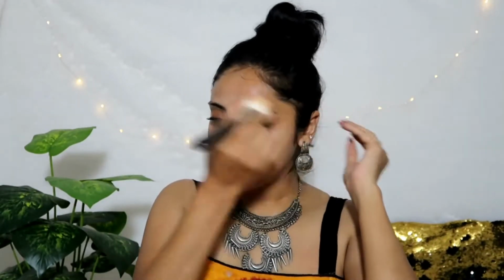And I know this foundation is a little light for my skin tone, but I had a foundation in the same Superstay range in the shade 310. I'm not sure, it's called Sun Beige, but that was expired, so I had to throw it away. So this is the only shade that I have in this full coverage range, but we'll fix it using a loose setting powder.